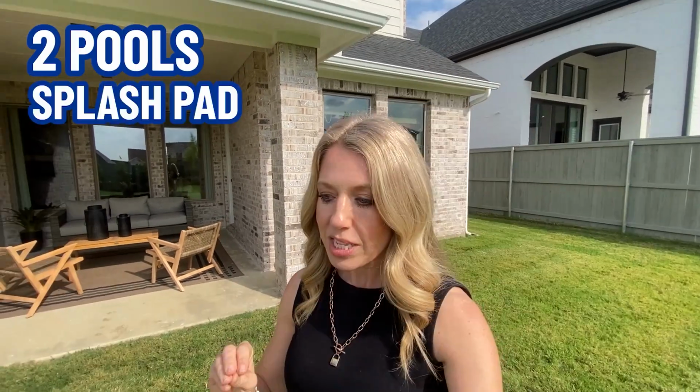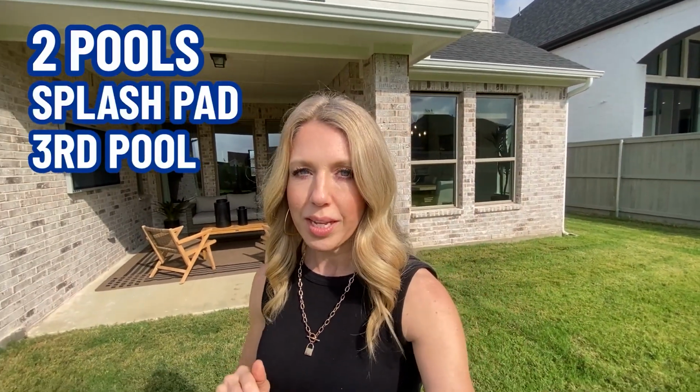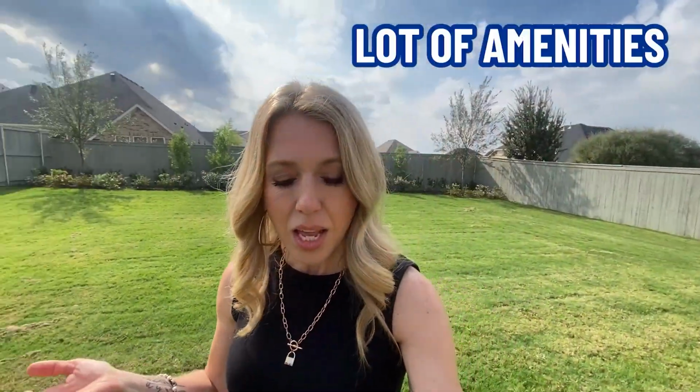Now remember, this neighborhood does already have 2 pools with a splash pad, and they are putting a 3rd pool in. So that's why so many of these yards are not this size, because there's already a lot of amenities in the neighborhood. You really don't have to leave the neighborhood to be in community with people, to hang out with your friends, for your kids to hang out with other kids in the neighborhood. There's so many spaces for that in this neighborhood. And the master plan community of Pecan Square.